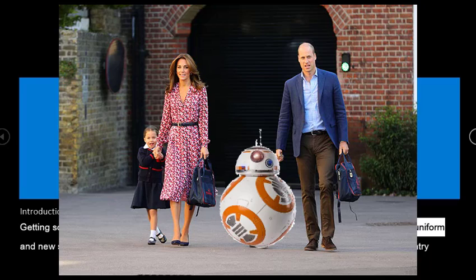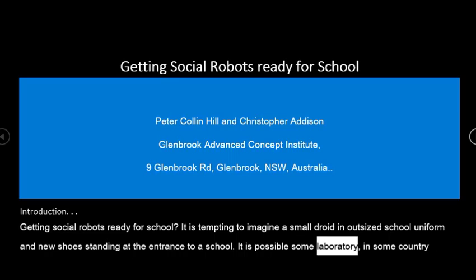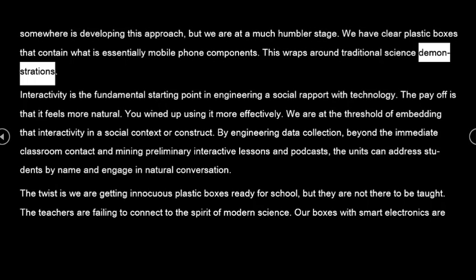It is tempting to imagine a small droid in outsized school uniform and new shoes standing at the entrance to a school. It is possible some laboratory in some country somewhere is developing this approach, but we are at a much humbler stage. We have clear plastic boxes that contain what is essentially mobile phone components. This wraps around traditional science demonstrations.